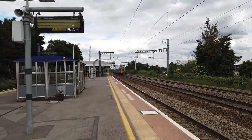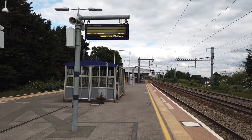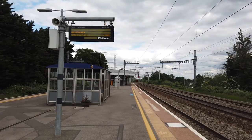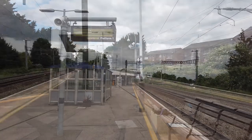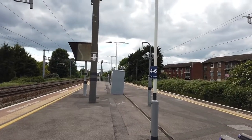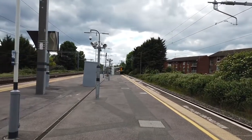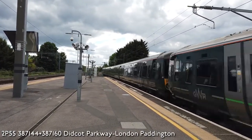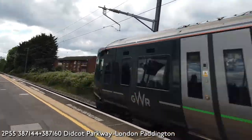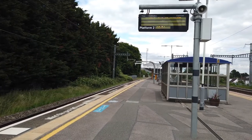Split 7163, didn't catch the rear of that one. They are going from Cardiff Central to London Paddington. Yeah, that's passing through soon after. We have a Great Western Railway Class 387 passing, bound for London Paddington. 7144 and 160, they are going from Didcot Parkway to London Paddington.